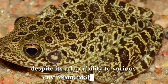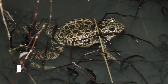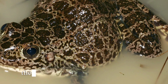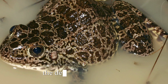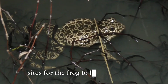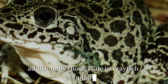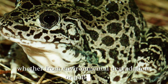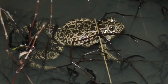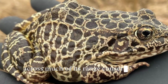Despite its adaptability to various environmental conditions, the crawfish frog is facing significant conservation challenges. The primary threat to its survival is habitat loss due to agricultural expansion, urban development, and the draining of wetlands for human use. The destruction of prairies and the fragmentation of its natural habitat have reduced the number of suitable sites for the frog to live and breed, putting pressure on already vulnerable populations. Additionally, the decline in crayfish populations, whether from environmental degradation or pollution, poses a further threat to the frog, which depends on crayfish burrows for survival. Due to these threats, the crawfish frog is considered a species of conservation concern across much of its range.